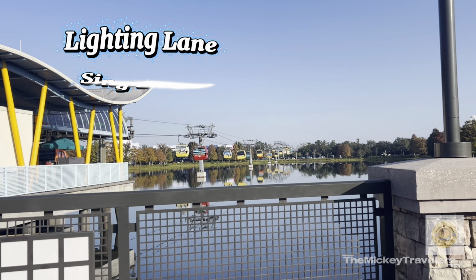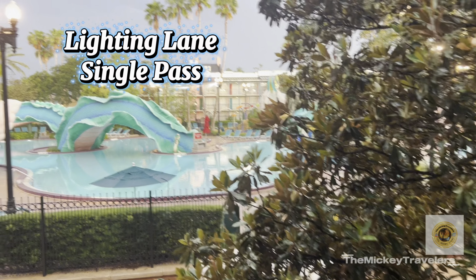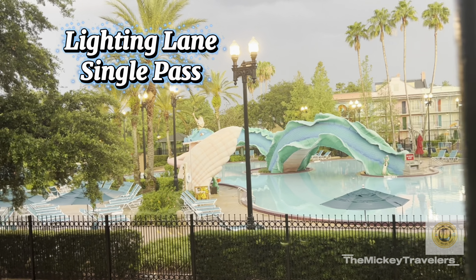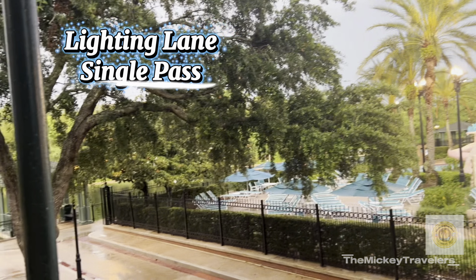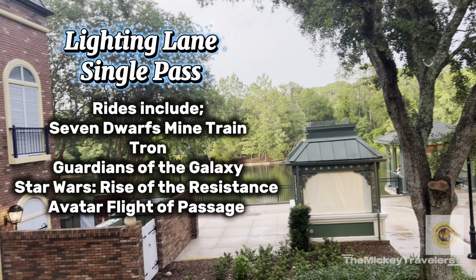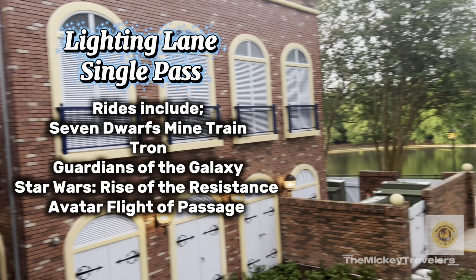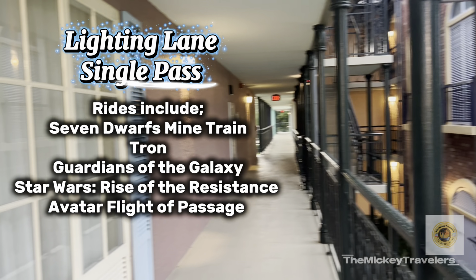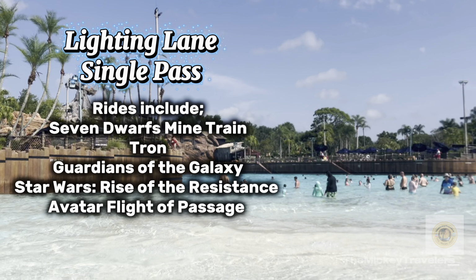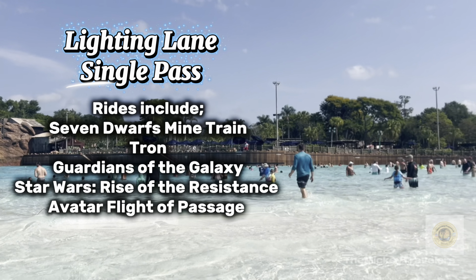Now let's talk about Lightning Lane Single Pass. This is essentially purchasing a skip the line for one specific ride, and you are allowed to do this for up to 2 rides a day. In Magic Kingdom, these rides include Seven Dwarfs Mine Train and Tron. Epcot is Guardians of the Galaxy. At Hollywood Studios, you have Star Wars Rise of the Resistance. And at Animal Kingdom, you have Avatar Flight of Passage.